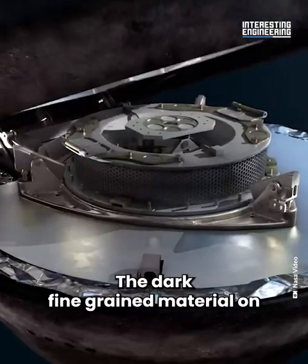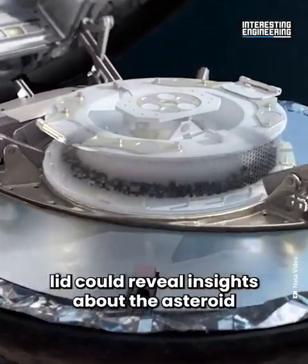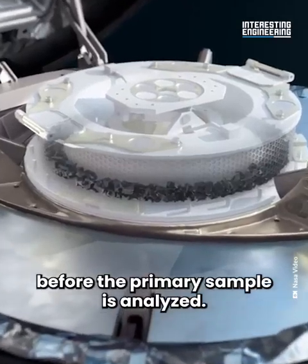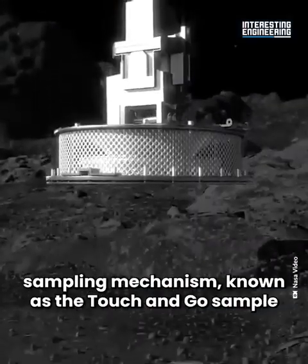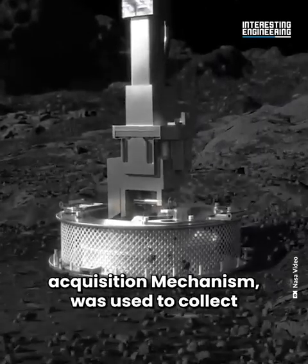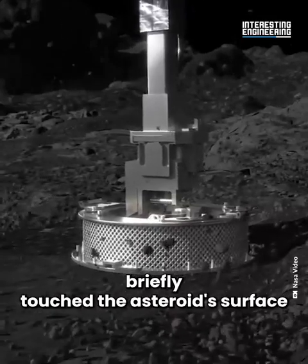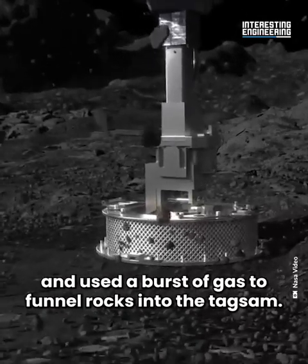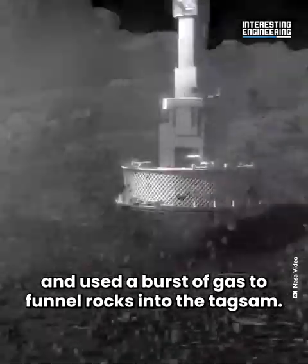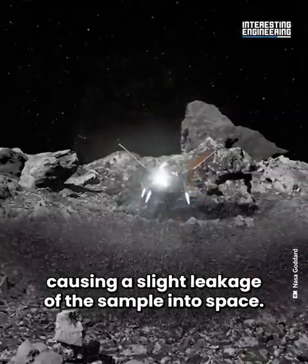The dark, fine-grained material on the inside of the container's lid could reveal insights about the asteroid before the primary sample is analyzed. The spacecraft's sampling mechanism, known as the touch-and-go sample acquisition mechanism, or TAGSAM, was used to collect the sample. During the collection process, the spacecraft briefly touched the asteroid's surface and used a burst of gas to funnel rocks into the TAGSAM.